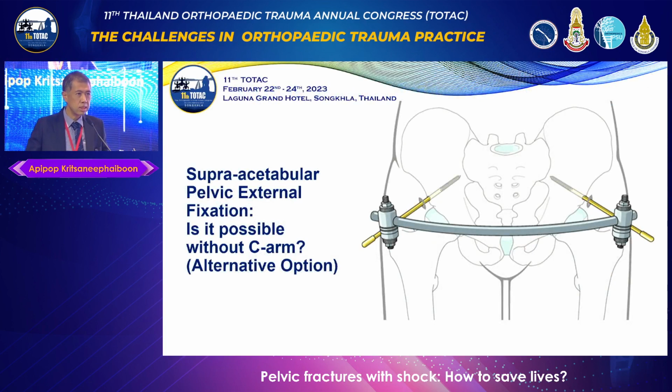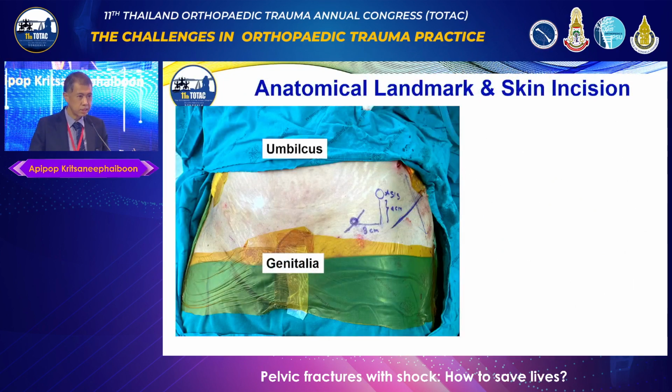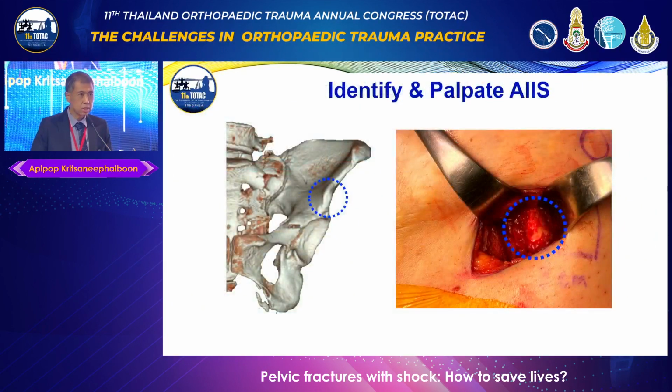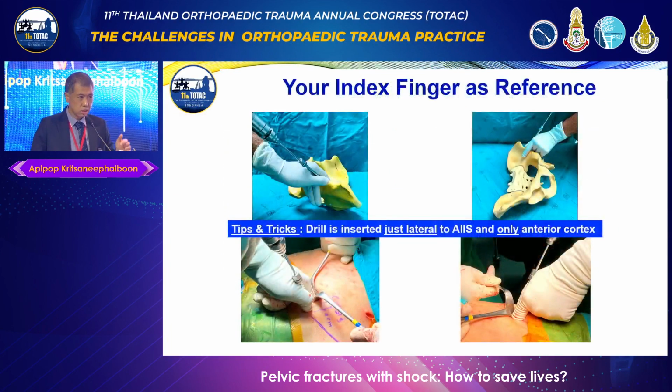The question is, in some situations, is it possible to do this supra-acetabular external fixator without a C-arm or with very little C-arm? You can do it. You make an incision as normal, but you need to make the incision larger, like this, and then you can see the AIIS bone. After that, you put your finger on the inner cortex of the pelvic ring, and then you can do it as when you do it with C-arm control, because your finger is your reference. This is the bony corridor reference: when you drill, it follows your finger. That means your pin is in the bone.